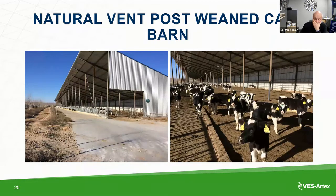So here's a naturally ventilated barn, a very nice facility. We've got lots of calves in here, and this is in a more temperate climate. I was here in December. If you look in this barn, there's no bedding. If you look at the picture to the right, there are quite a few sick calves in here. I asked the dairy, did they just clean this facility out? And they said, no, we haven't cleaned this out in 3 years.